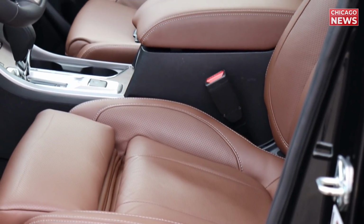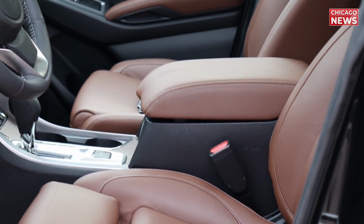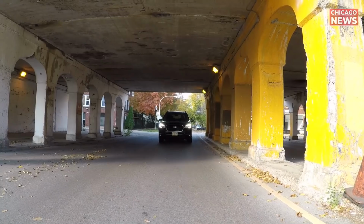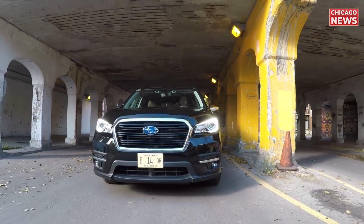You absolutely can tell that Subaru took their time putting this Ascent together. Instead of just facelifting a Tribeca to stay in the market, they chose to exit the market and spend 4 years really developing something good, and you can feel that just by driving this thing.